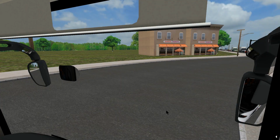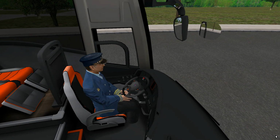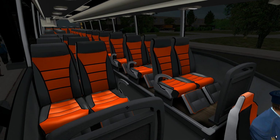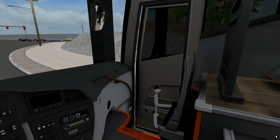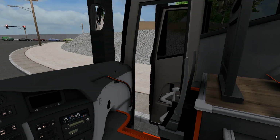Either way, where am I? There it is. Basically, it's got the same sort of situation as the Impaco. I forgot the name of that thing. Yeah, it's got that same sort of thing. It's got a rear camera and all the luxury amenities of a tour bus. The point is, the door is slow as dirt.